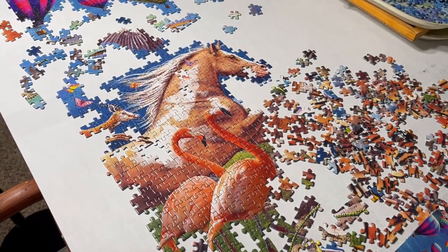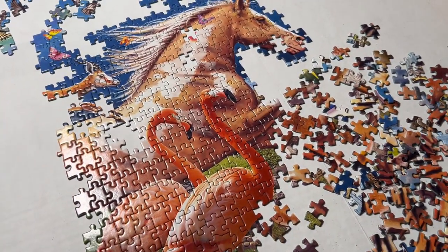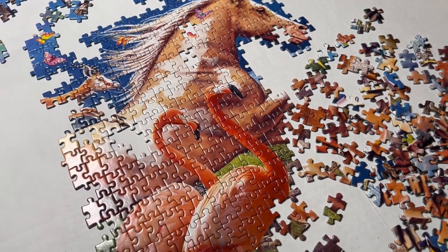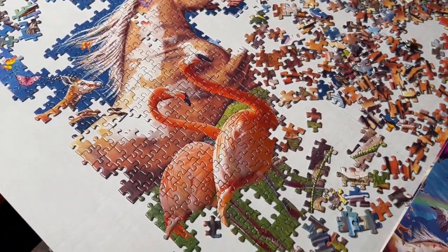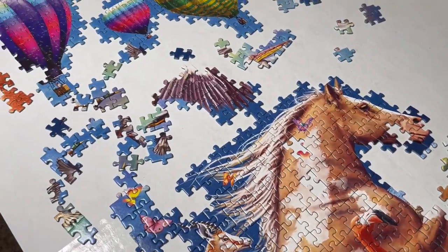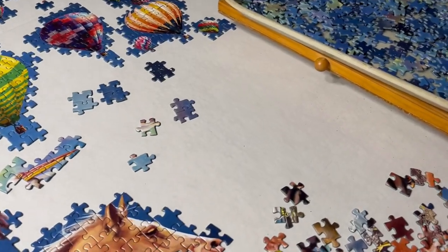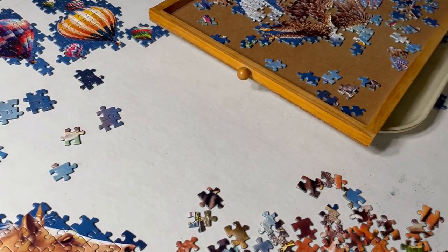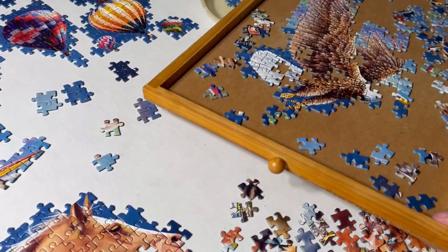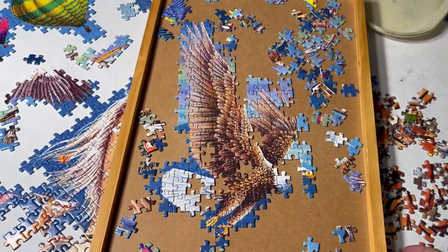A little over 3 hours total for the day. I pretty much got most of the horse done and most of the flamingos. I even got started on the pelican and some of the ducks, and I got a lot of the eagle done.